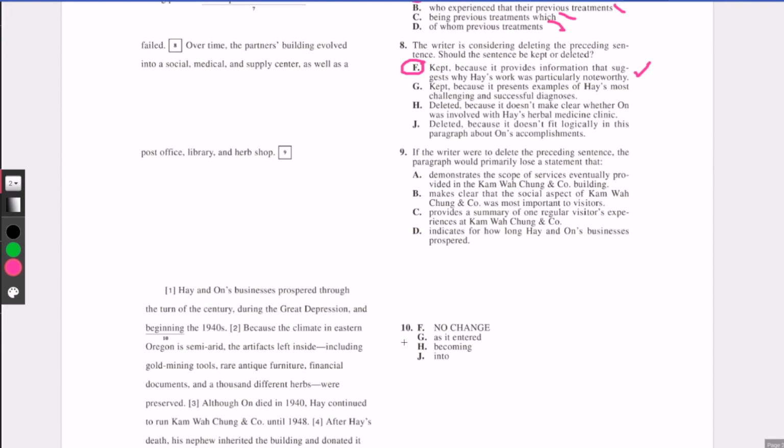Nine says, if the writer were to delete the preceding sentence, the paragraph would primarily lose a statement that, so let's look at the sentence: over time, the partners' building evolved into a social, medical, and supply center, as well as a post office, library, and herb shop. So this kind of describes all the things it became. So let's look at which of these descriptions mentions that. So it demonstrates the scope of services eventually provided by the Kamwa Chung and Co. building. That works, but let's get the rest.